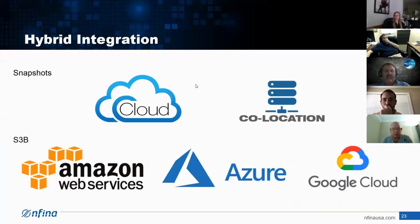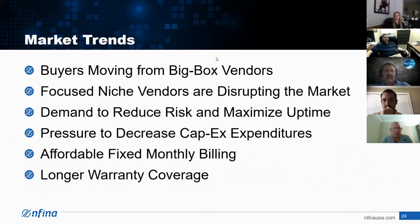So today, the snapshots from the cloud and the SAN storage go to a private cloud, or to a colo facility, an off-campus facility, or a NAS device on-prem of your choice. In a future release, we're going to support S3 Baker, so we'll be able to mirror the content if you wish to have data running in Amazon, Azure, or Google's public cloud.